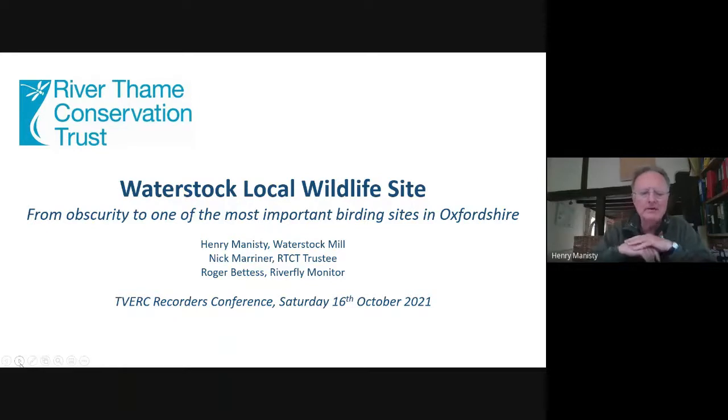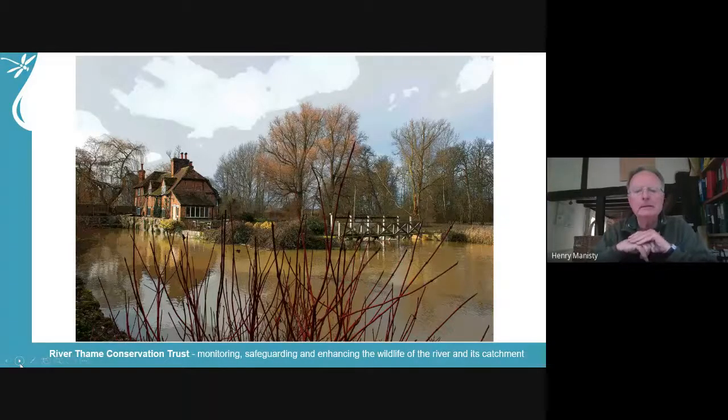Well, I'm the lucky owner of Waterstock Mill, which, if we can see the photograph, Philippa, is a tiny former water mill on the River Tame, perched precariously on an island on the River Tame, located very close to junction 8A of the M40 motorway. And this view is taken upstream of the mill. And as you'll see, the water goes both sides of it. On the right is a wooden weir, which has been there for a very long time, but is an obstacle to fish, which is one of the projects that we've had to overcome.